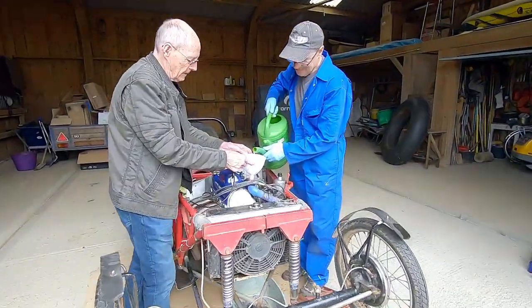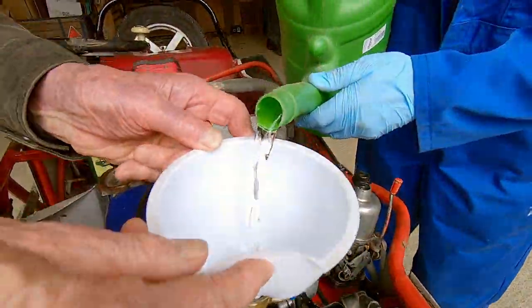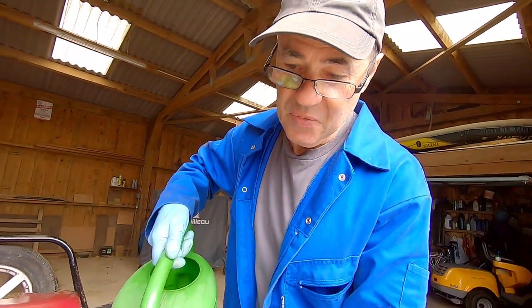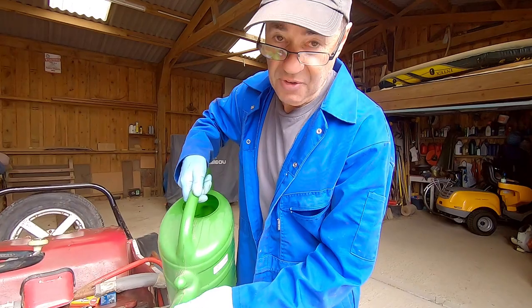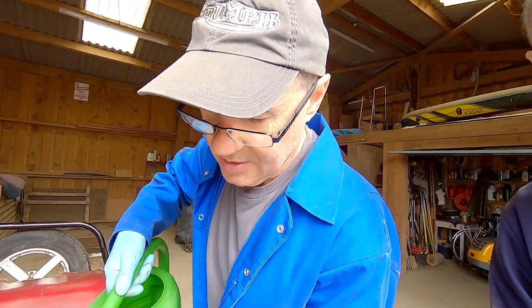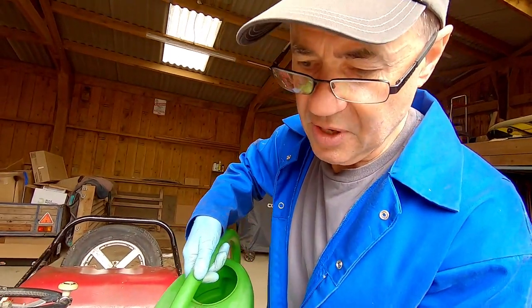Okay, so I now have. So where are we now then, Colin? Tell us. We are starting to fill up the radiator. We're going to put some flush through the system to get rid of all that rust and crap that's in there. And then we'll drain it out and refill it with antifreeze.